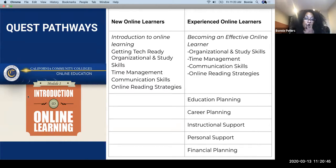And if you notice on this slide, you're seeing that the top half, both learners can benefit from the modules or the topics here, right? Getting tech ready, organizational and study skills, time management, and those things. So those topics that we tackled there with the tutorials apply to both. But with the experienced online learner, we decided to also look at things that came along with that student who might have had 2 years in, is trying to put together their degree plan and struggling a bit. So we had topics on educational planning, career planning, instructional support, personal support, financial support. Now, it does not mean that a new learner doesn't benefit from that, but these were really targeted so that the experienced learner did not feel like, well, wait a minute, I know all this other stuff before, I've been doing this for a while. We wanted to make sure that they had topics that were of interest to them as well and was supportive to their needs.